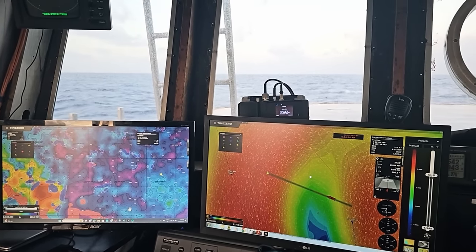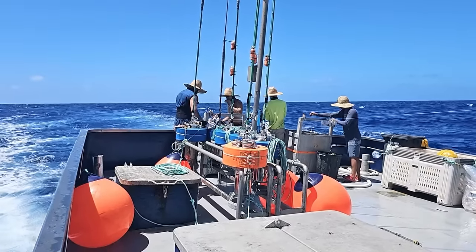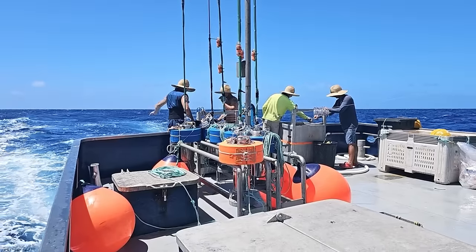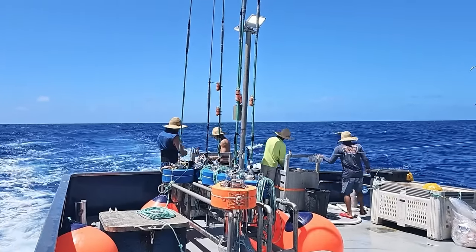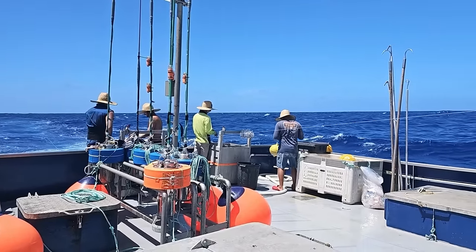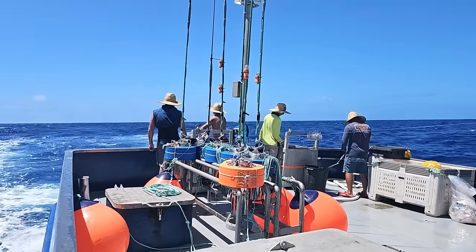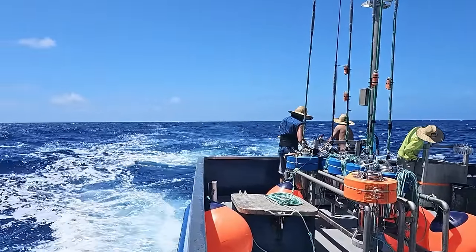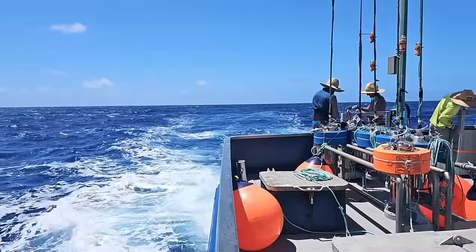Right, time to wake the boys up. We're just getting a shot in the water now. And a beautiful day for it. Stunning weather. And the forecast is supposed to be 20 knots, sort of an average of 20 knots. But we'll take this all day.